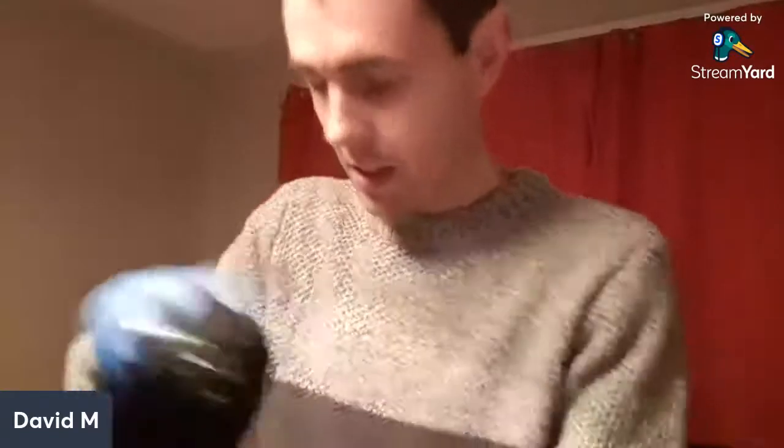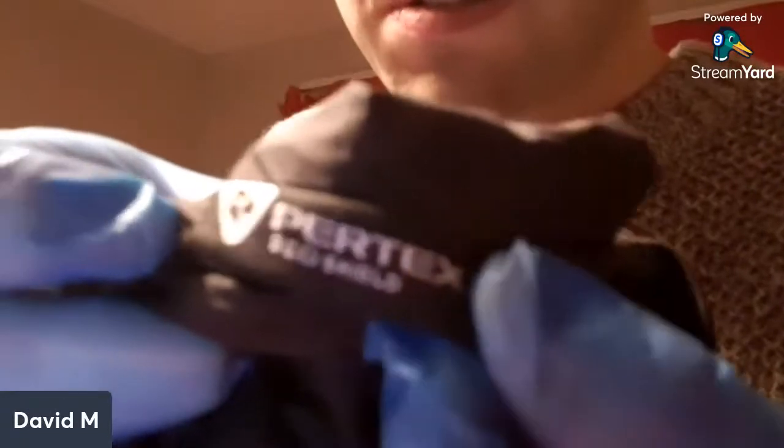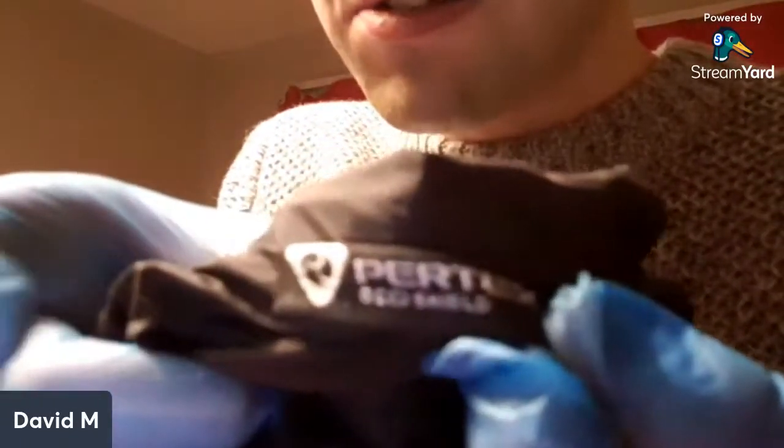There it is there. There's the hook to it. And let's see. So there's the inside. That's what the inside looks like, everybody. And here's the tags. So this one here actually, it says Pertex Eco Shield. Pertex Eco Shield, whatever that means. Again, I'll do research into that as well. Again, woman's large. 40, £45.